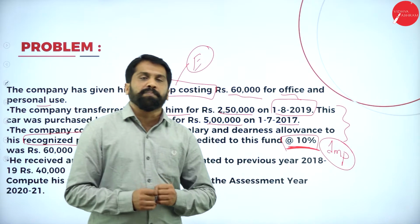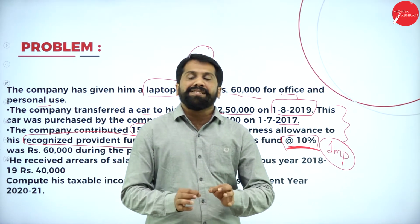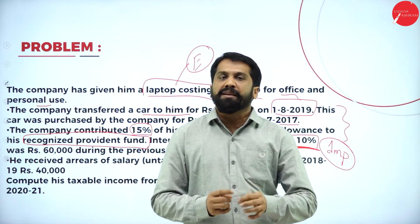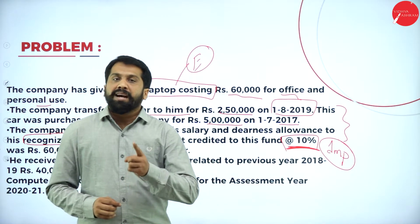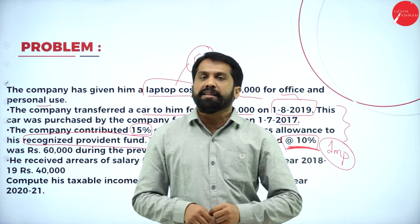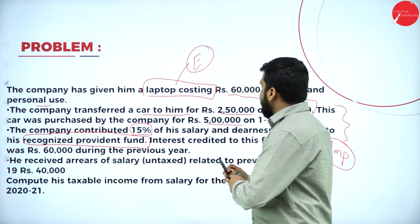Clear? Any doubt? No. Whatever salary you have not received regarding last year, that you are receiving now, we call it arrears of salary. Now, whatever arrears of salary, you have not paid tax on it in the last year. Again, I'll repeat: arrears means late payment, and you have not paid tax last year, because unless you collect your money, why should you pay tax? That's why now you are collecting last year's salary, you pay tax for it. Clear? Yes. This is about your past untaxed salary.